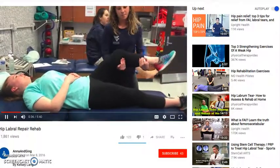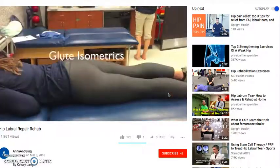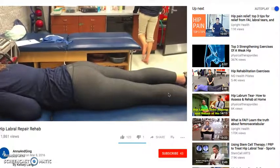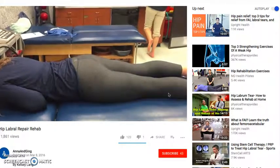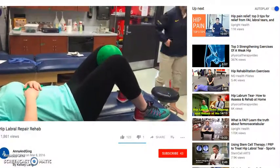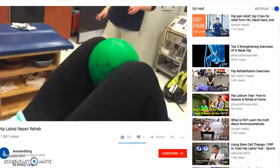Isometrics are also key during this phase. The patient lacks active range of motion and needs to strengthen otherwise. I would start with strengthening the glutes with isometrics by asking the athlete to lie prone and contract the glutes. This strengthens external rotators. Next, I would strengthen the adductors and abductors of the hip.